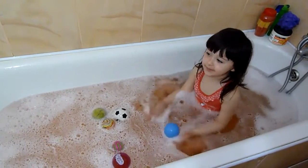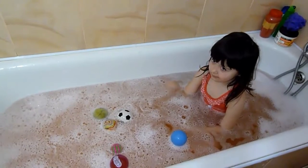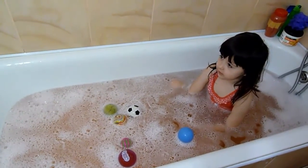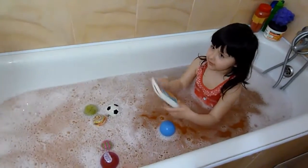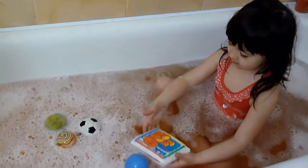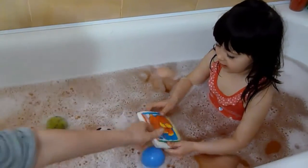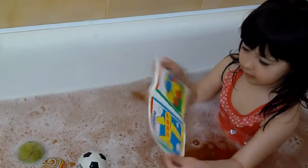Okay, and now, guys, we can also read a book and learn words. We have such a nice book. We can take a bath with it. Teddy bear. It's a teddy bear. Let's repeat after Anna. Say once more. Teddy bear. Let's open.